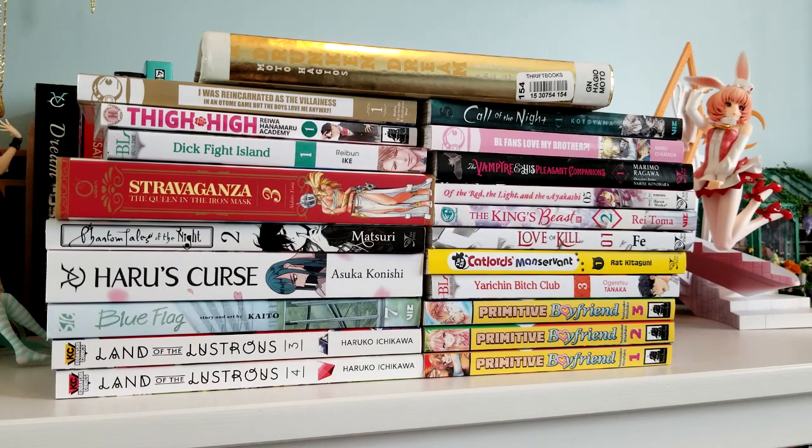Under that we have BL Fans Love My Brother. This manga was fine. It's basically the title. It's about a girl who has a brother who is a very popular BL manga artist, and she poses and pretends to be him so that his fans don't know that he's a guy. I think that out of the BL manga artist slash BL associated manga, BL Metamorphosis is the better series. This one just did not do it for me.